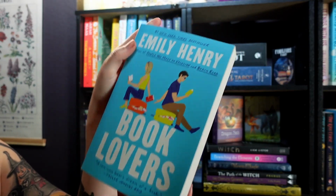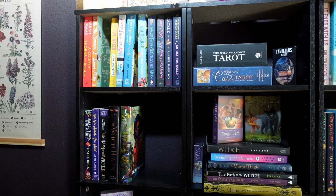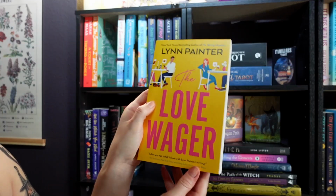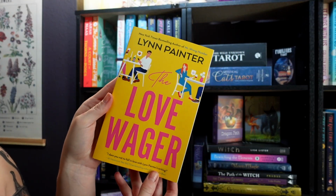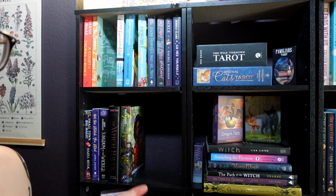I've been so excited to read Emily Henry's books. I haven't read anything from her yet, and I'm stoked to. I also really want to read The Love Wager by Lynn Painter. I read 2 of her books last month and I really loved them, so I want to read this one. That one might not be summery per se, but it's rom-com-y.